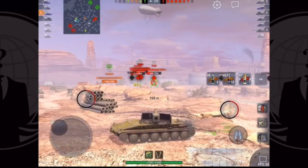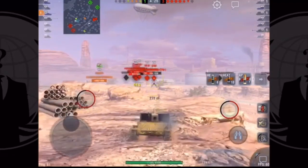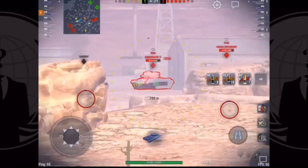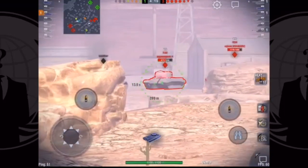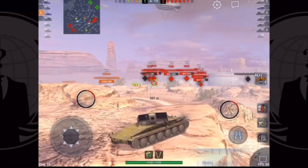So I get trolled with a little bit of RNG here, but this is quite a good range for essentially a derp gun the way this is. I mean, you can see I'm shooting at almost 300 meters, which is quite a bit of range, which you can see there from a couple misses in a row.